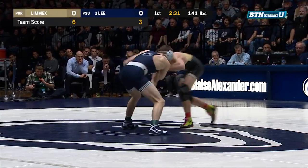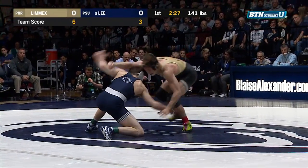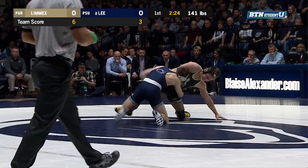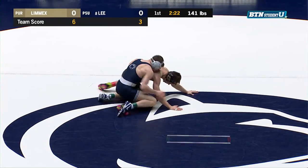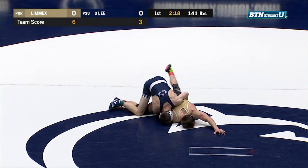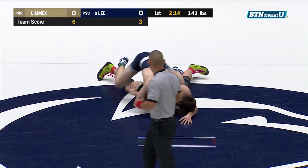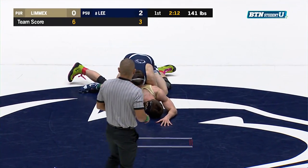Yeah, and we mentioned that he was a runner-up. Gasca was in the Big Ten tournament last year, so great competition there, a nationally ranked wrestler going into that. And Lee showed great poise being on the road in one of his first dual matches. So that's two for Nick Lee, and Nate Limmex is not afraid of tough competition either, with a 5-3 upset win over number 9 Chad Red of Nebraska.